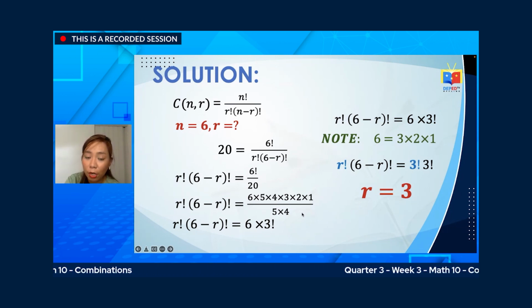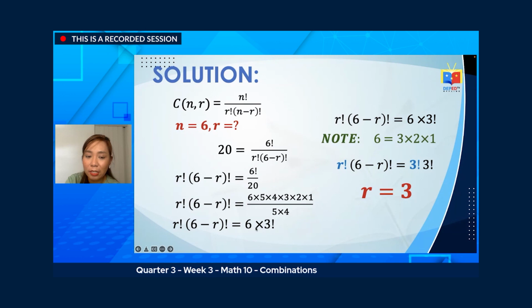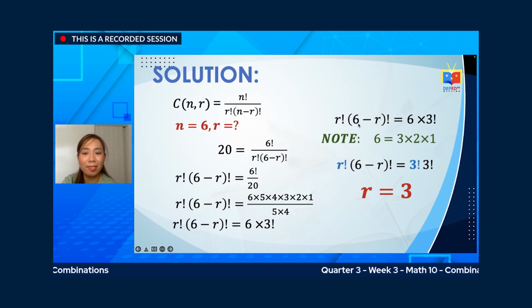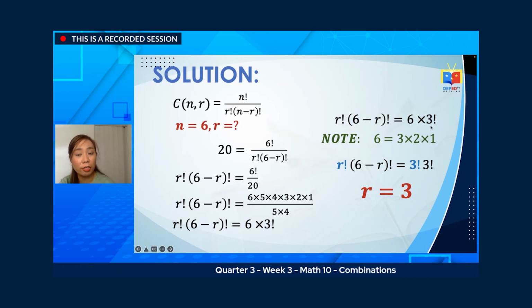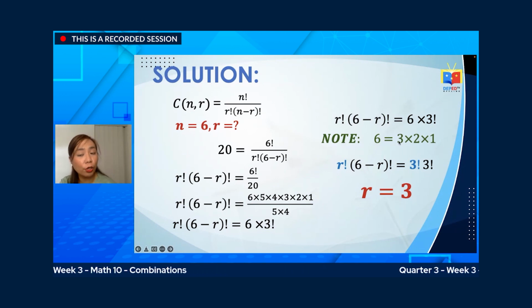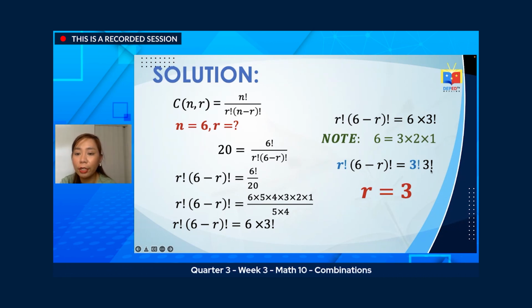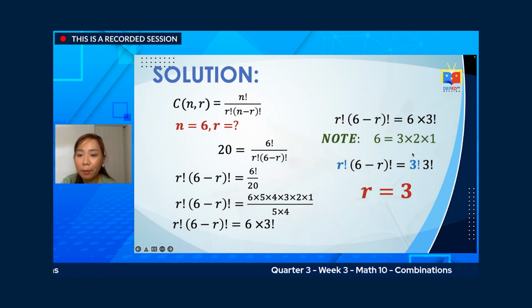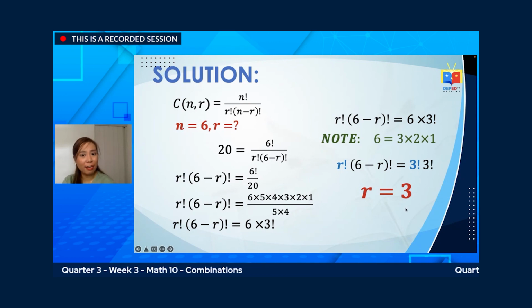Diba? 3 times 2 times 1 is actually a factorial notation of 3. So this could be written as 6 times 3 factorial. Now, we have here r factorial times the quantity 6 minus r factorial is equal to 6 times 3 factorial. But take note, 6 can also be written in factorial notation 3 factorial. So replacing, you will now have your 3 factorial, 3 factorial. And since you have 2 factorials here, note that the value of r represents one of the factorials, and that is 3. Okay? So you have an answer of 3.